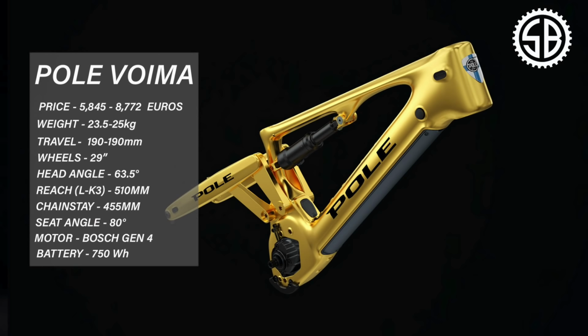Pole released the Voima this summer, but actually about a month ago, they changed out the motor from a Brose to a Bosch with a 750 battery.